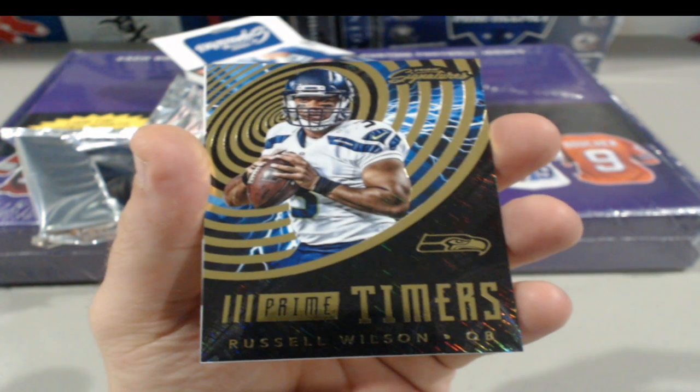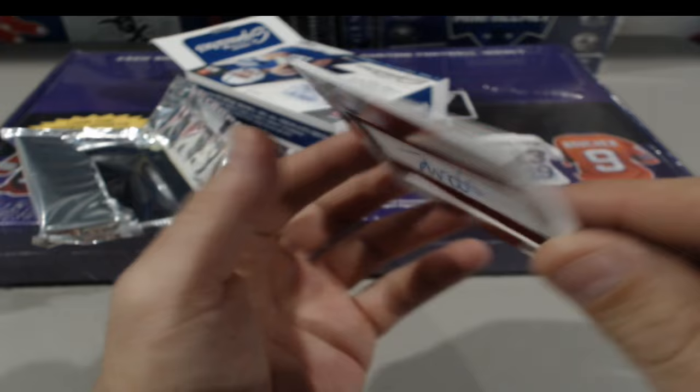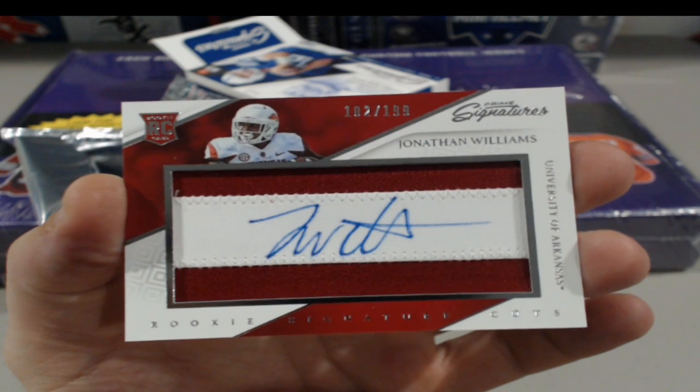Primetimers, Russell Wilson. Non-numbered. And a Jonathan Williams. Seen him a lot lately. On Swatch rookie autograph to 199. He will be a Bill.